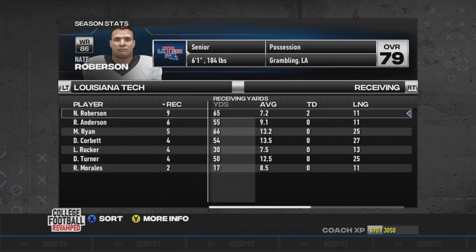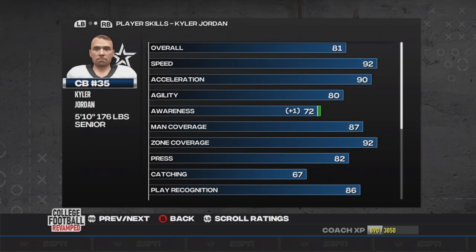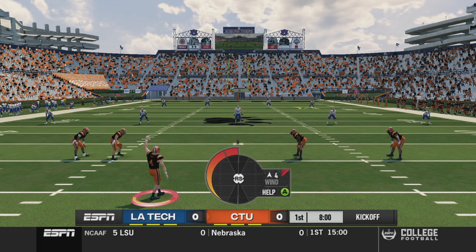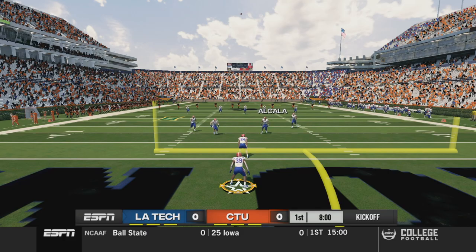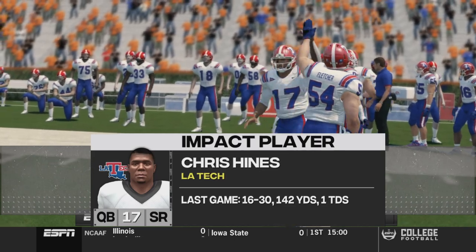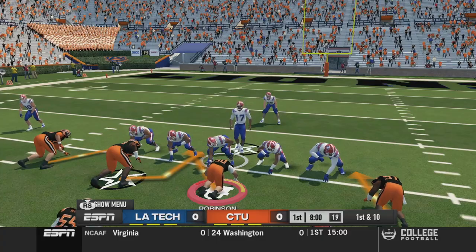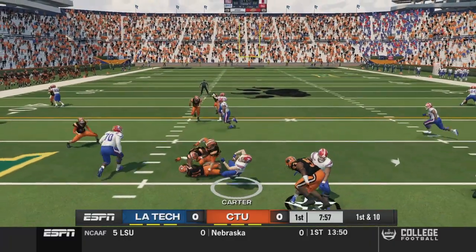Now, Louisiana Tech comes into this game at 0-2, and they are led by defensive back Kyler Jordan, who is a lockdown cornerback, so we got to watch out for him. And looking at Iowa after that win last week, they actually are still in the top 25. They stay at that 25 spot. So we'll see if CTU can bounce back here in game number three, as Iowa did not really put up a good offensive game versus CTU. But now I'm excited to see what we can do versus a lower opponent, Louisiana Tech.